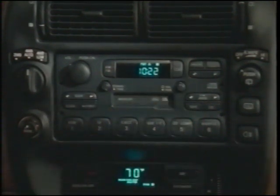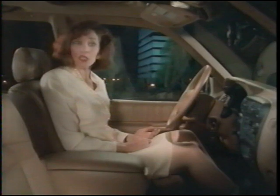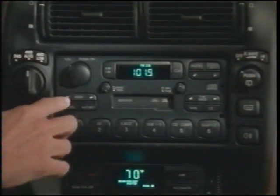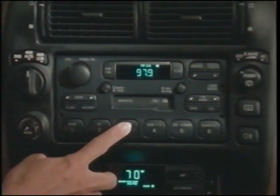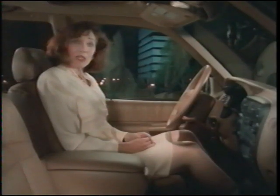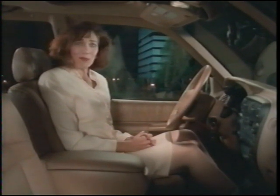The radio on your Explorer has the capacity to store 18 radio stations. There are 12 presets for FM stations and 6 for AM. To store a station, tune the radio to the station you want. Then hold down the desired preset button until you hear the radio come back on in approximately 3 seconds. Now the radio station is set. The only thing left to do is set 17 more.